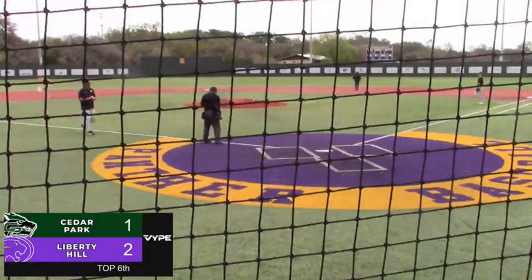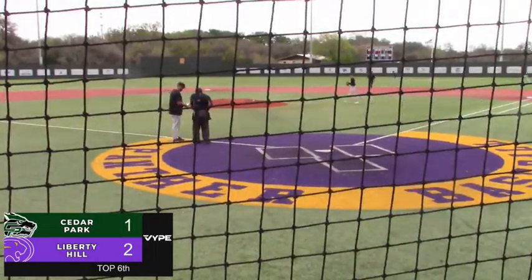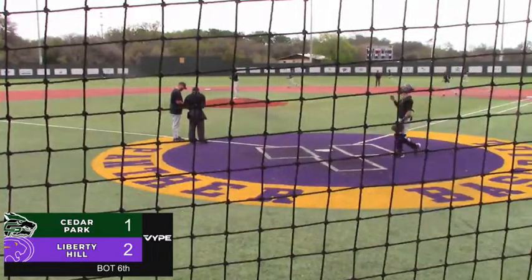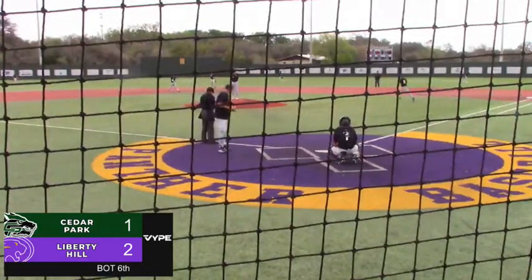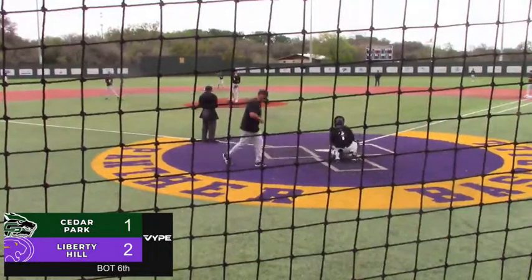It's strikeout number 5 for Blaze Milam. And we will have some lineup changes here going into the bottom half of the sixth. We'll stick around. I talked about Liberty Hill taking on Rouse next weekend, which could be a matchup of 2 top teams in this district. We do have a new pitcher here. We'll check that.